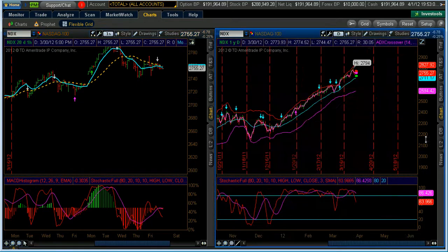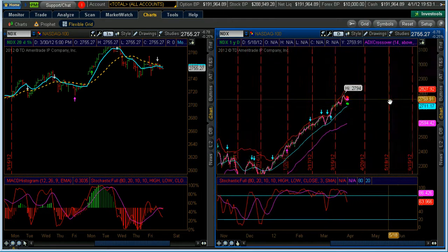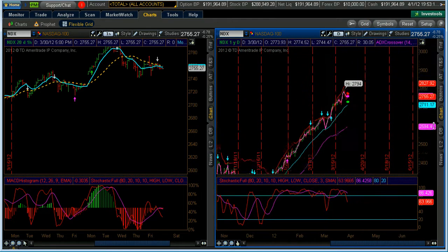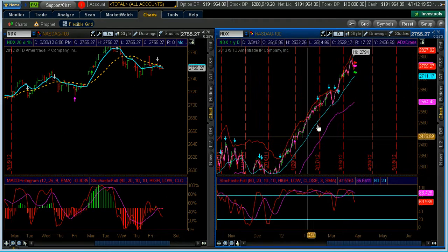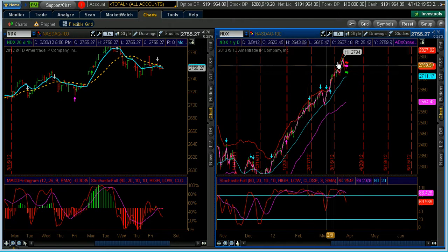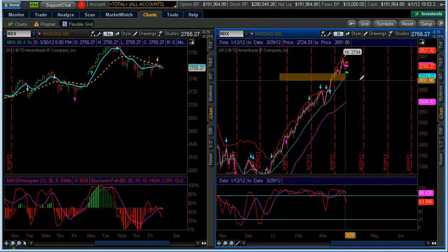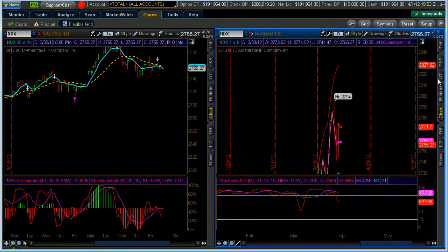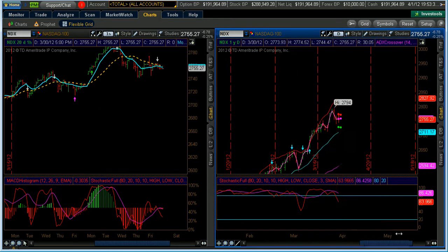Now we're looking at the daily on the NASDAQ. Did I put that right? Okay, yeah. You can see all the markets have had this parabolic up move, and you do have a rising wedge. But like I said, it's a holiday week, so it's very possible that we go up one more week before we have some correction. But there is a correction coming. It's a matter of when, not if.